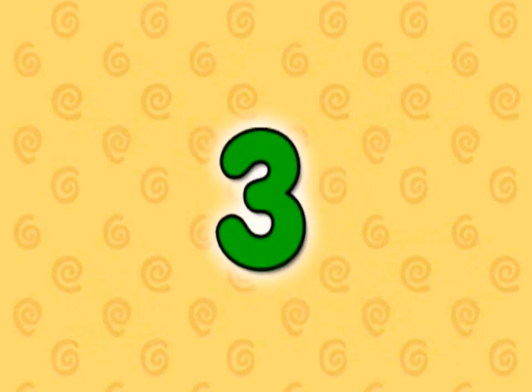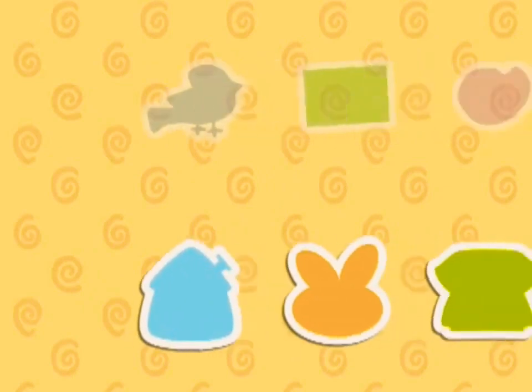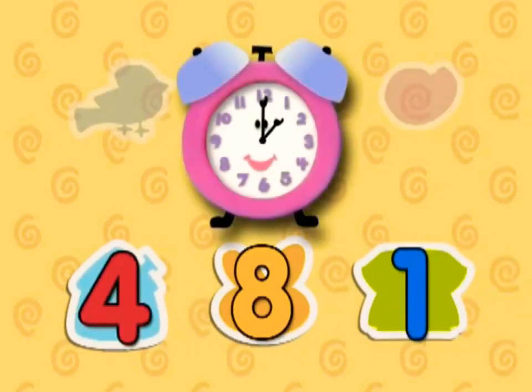Tickety's little hand is on the 3. It's 3 o'clock. 1, 2, 3, 4, 5, 6, 7, 8, 9, 10, 11, 12. What hour is Tickety pointing to with her little hand?